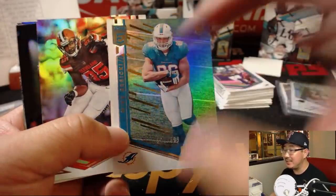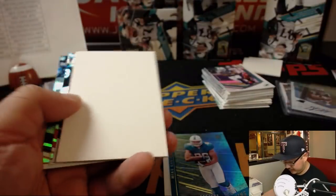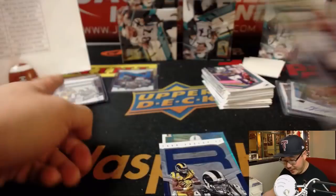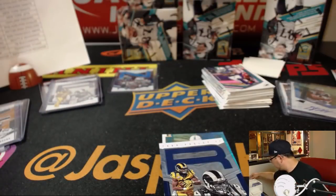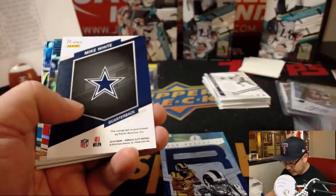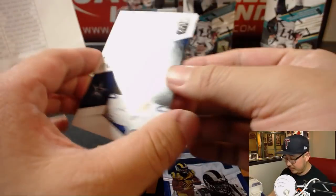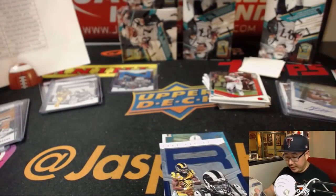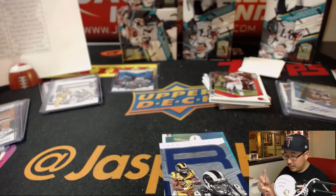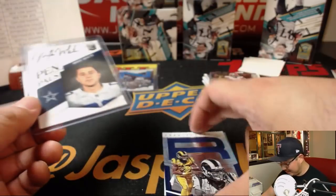There's Mike Gesicki out of $6.99. That's who Brandon Thomas is looking for his ink. Another R. We can breeze by that. We already found an R. We'll still sleeve and top load that. And Mike White, Pen Pals autograph for the Cowboys. That'll be for James. Sup, Curtis? No kid reporter cards in this one. Not yet.